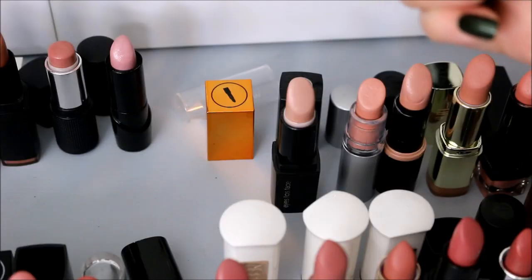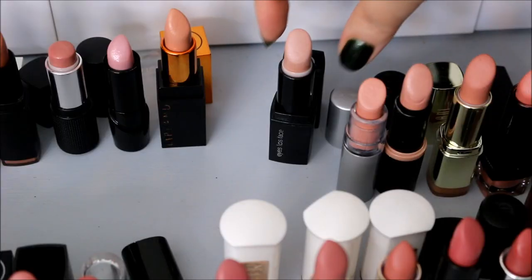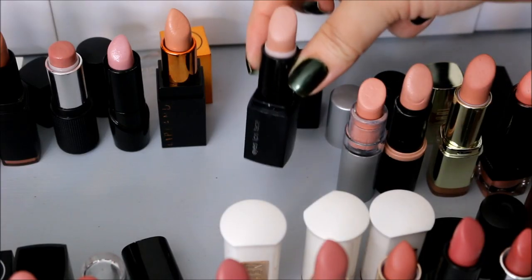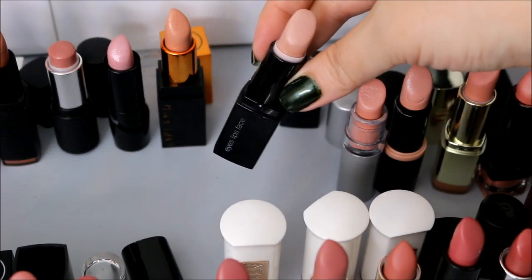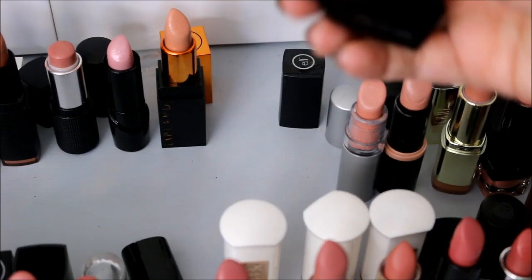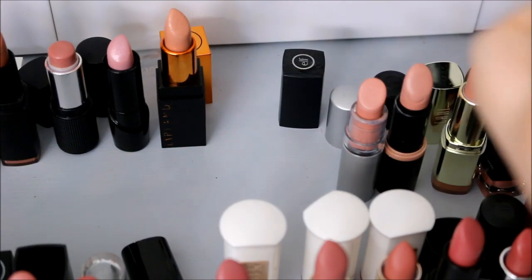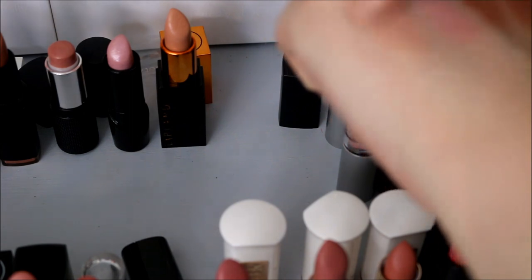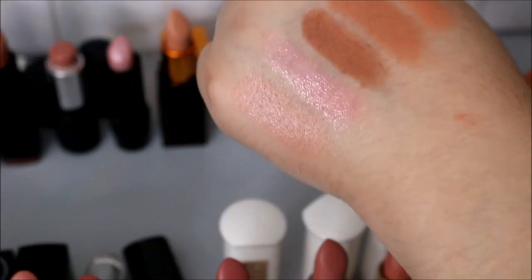I definitely need to wear that more often, so I am going to keep that one. This is from e.l.f. This is their mineral lipstick in, oh gosh, what is this called? Oh, Natural Nymph. These are discontinued, which I'm really, really sad about, because this is like the palest nude lipstick ever. It actually looks like concealer. Like, look at this. It's so pretty though. It's like a beige fleshy nude.